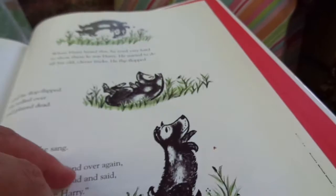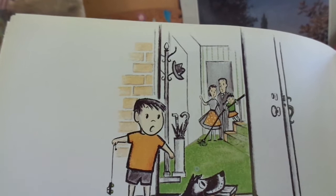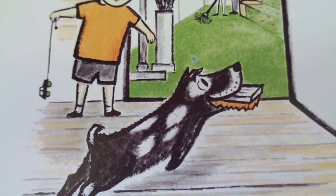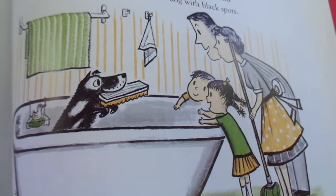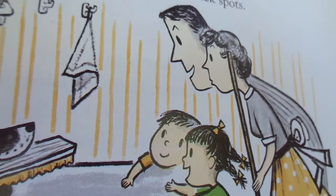Harry gave up. He walked slowly toward the gate, but suddenly he stopped. He ran to the corner of the garden and started to dig furiously. Soon he jumped away from the hole, barking short, happy barks. He found the scrubbing brush and carried it in his mouth into the house. Up the stairs he dashed with the family following close behind. He jumped into the bathtub and sat up, begging, with the scrubbing brush in his mouth, a trick he had certainly never done before. "This little doggy wants a bath," cried the little girl.